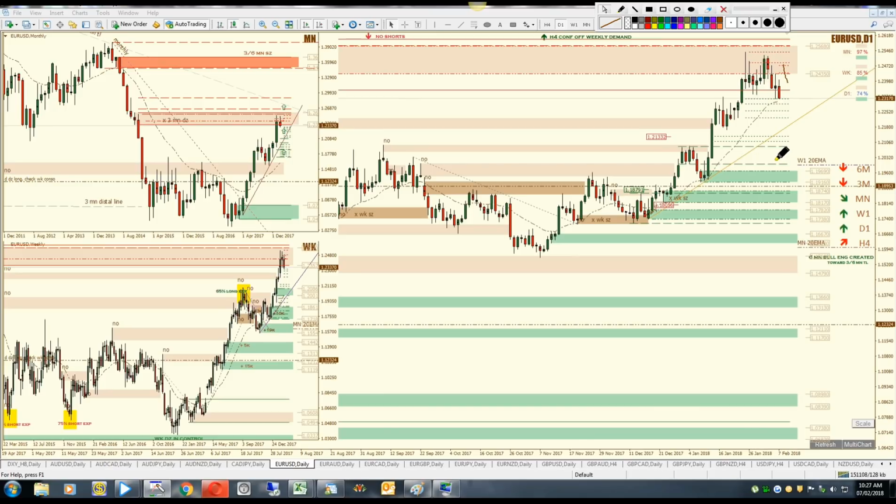Plus, I'd love to see the CFTC reports in the future, to see the indication that the institutions are done taking profits and now they're starting to pile back on to their long positions. So that might take some time, because monthly supply, this is a big deal, right? It's a big deal. So we'll be keeping an eye on this.